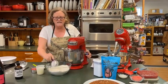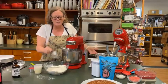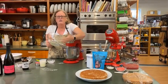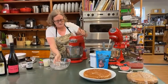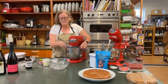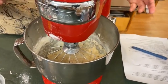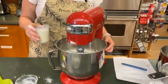So you don't want to mix this in too much. Whoop. See, I still get clouds of flour, no matter how I try to be clean. And that looks good, and then we'll just pour this in. And that wants to be just mixed. And you can see it's just mixed. It's not like super creamy. I mean, it is creamy, but you can see there's not exactly lumps, but you don't want it really, really well mixed. And now I'm going to add 1/4 cup of milk.